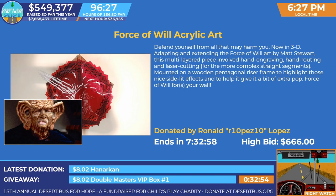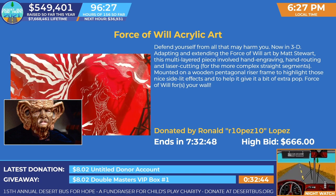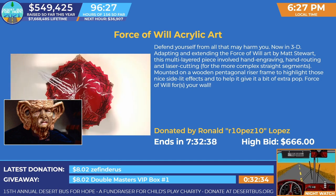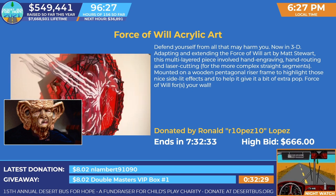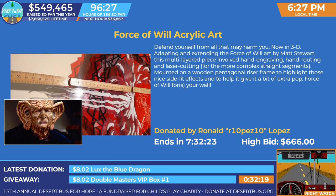Adapting and extending the Force of Will arts by Mash Stewart, this multi-layered piece involving hand engraving, hand routing, and laser cutting for the more complex straight segments, mounted on a wooden pentagonal riser frame to highlight those nice side-lit effects and to help give a bit of an extra pop. Force of Will for your wall. Currently going for $666 for the next 7 hours and 32 minutes, graciously donated by Ronald R10 Lopez.